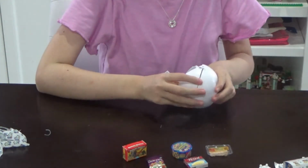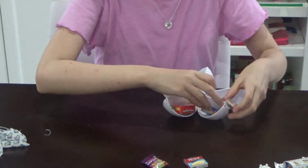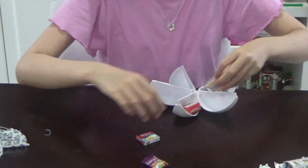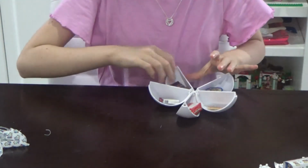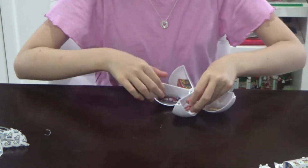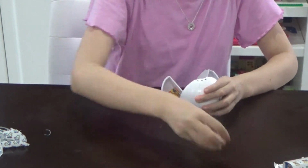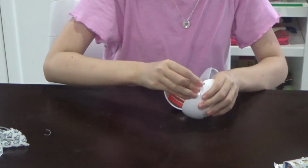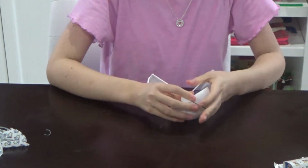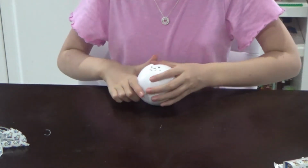So we can pack everything up in here. Like this. And then we could just take it on the go. Anyway, let's close that up. Okay, there we go. Okay, let's just set that to the side now.